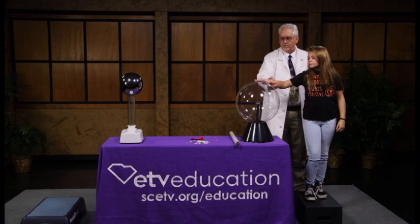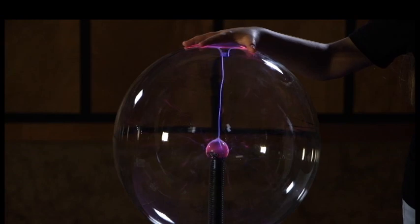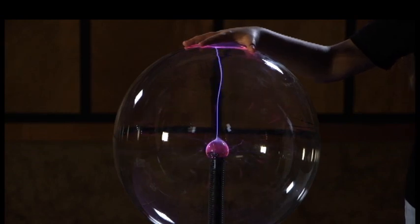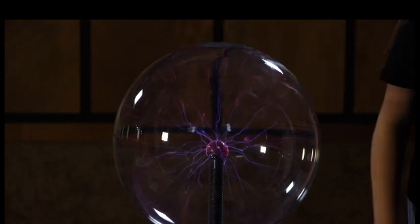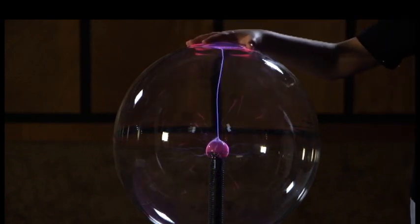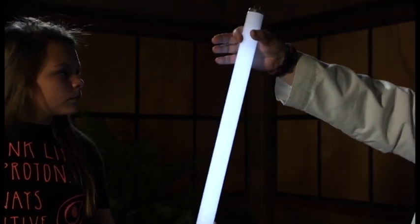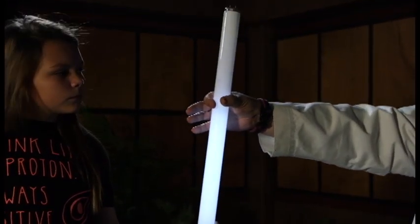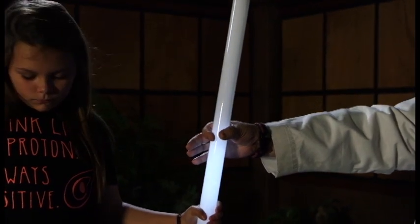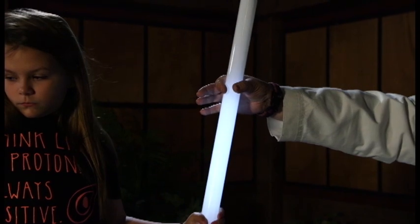So let's put your hand on the plasma ball. And you can see that that plasma is looking for a way to the ground, just like electricity. And right now, it's trying to find a way to the ground, and it can't because Maddie, again, is standing on an insulator. Maddie, I want you to grab this bulb. This is a fluorescent bulb. The fluorescent bulb is now lit because the electricity passing through it excites the neon in it, or the argon, and it is lit right now.